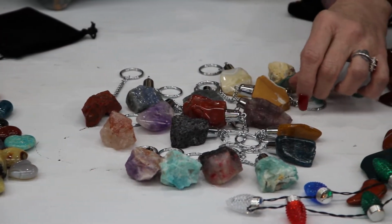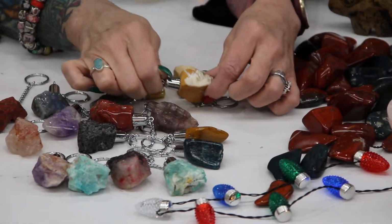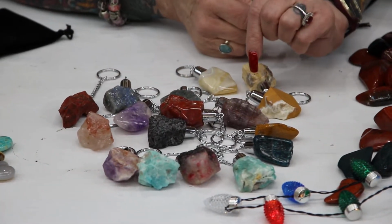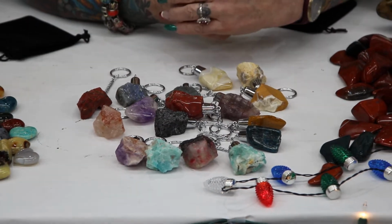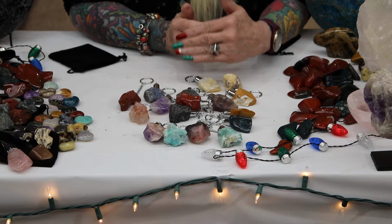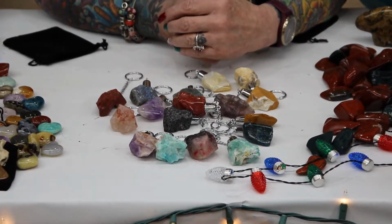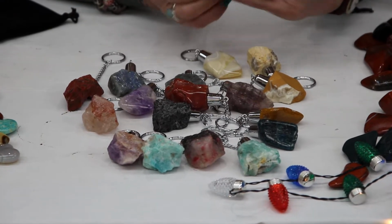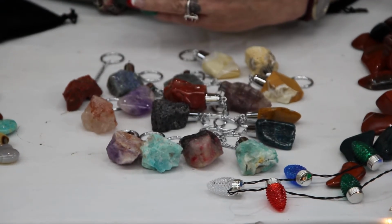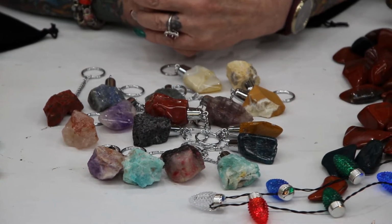These are $5 to $10, and you can take home one of these amazing little things. Really a cool gift. It's a great conversation starter. People carry crystals and everything, but this is a really easy way to get them as well. It's a great present, or something for yourself. You can interchange them with the bottle stoppers, the finials, or anything else. So really versatile for a really great price.